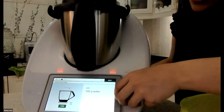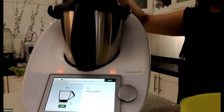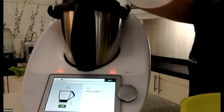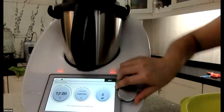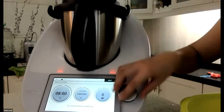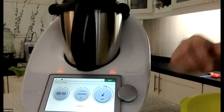Okay, 100 grams of water. That's enough. I don't like it too wet or too dry. Next up, insert the measuring cup. Just cook for 8 minutes and it will do. Okay, and that's all. She just has to leave it to cook. Yes, that's right.